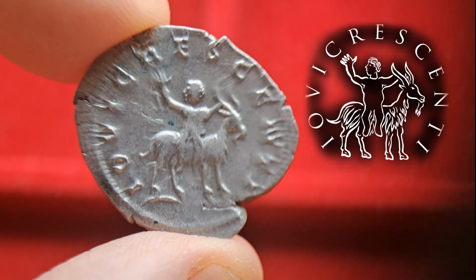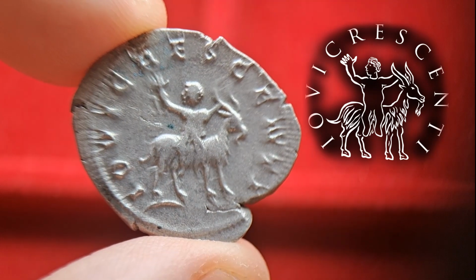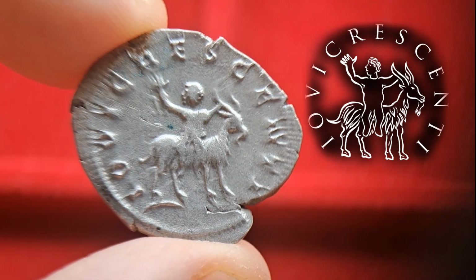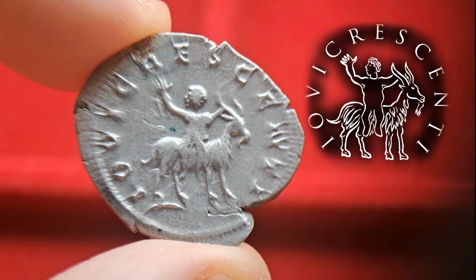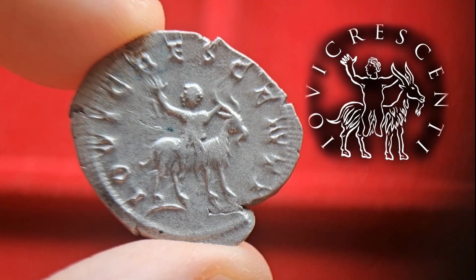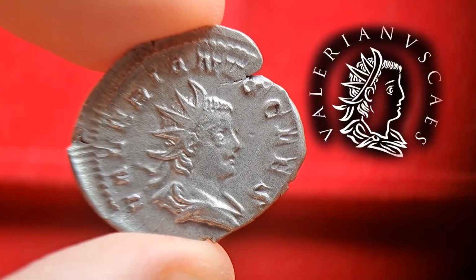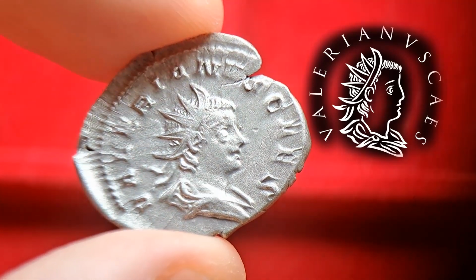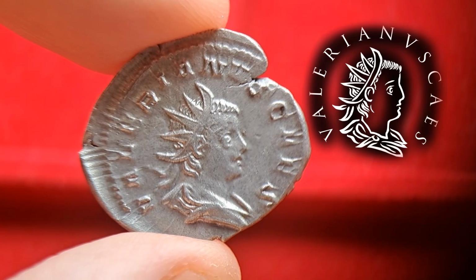The legends, Iovi Crescenti, translate to the growing Jupiter, not only explaining the scene we're looking at, but also connecting the image of the young Valerian II to that of a young personification of Jupiter that was growing to become an emperor one day. On the obverse, we have this bust of the young Valerian II, with some very simple legends. Valerianus Caesar.